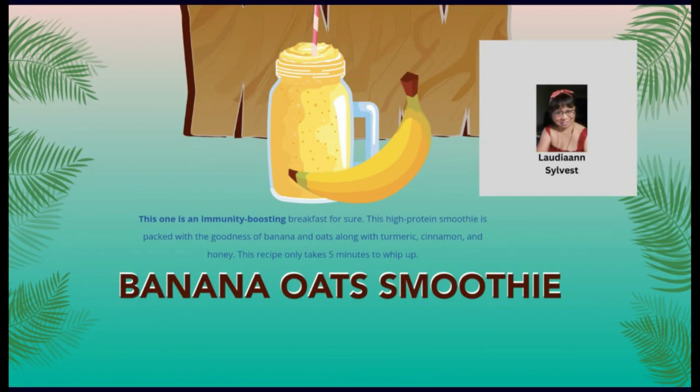And you can also add along some turmeric, cinnamon, and some honey. This recipe only takes 5 minutes to whip up, and it's very quick to make. So enjoy this delicious banana oats smoothie. You're gonna love it.